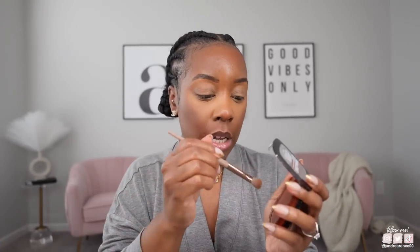This little brush right here, I'm going to take the bronzer one more time. And y'all know the drill. Y'all know I always do this. Kind of contour my nose a little bit.